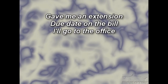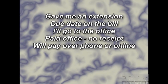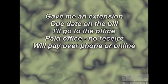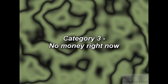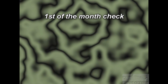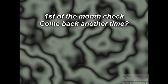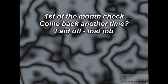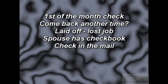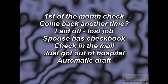I'll go to the office and pay, or I've already paid in the office but they didn't give me a receipt, or I'll pay over the phone or online. Category 3, no money right now. Some people are waiting on their first of the month check, or they'll say, can you come back at another time? I've just gotten laid off, I've lost my job. Or my spouse has the checkbook, the check is in the mail. I just got out of the hospital. Or I have an automatic draft that pays my cable bill.